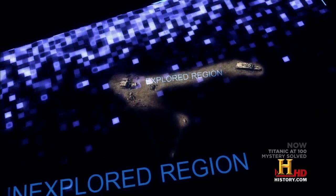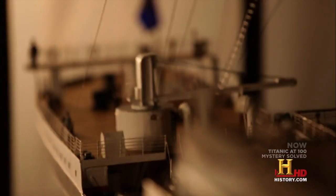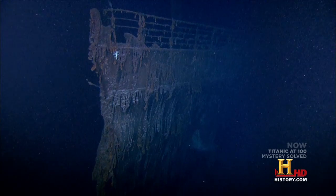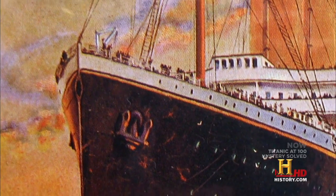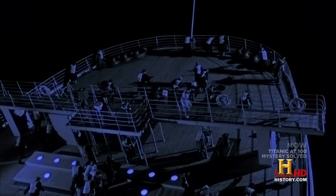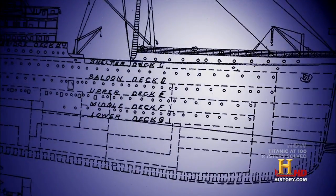When it's done, this expedition will have mapped every inch of the wreck site and found every piece of Titanic. We expect this to be the high point now. But even that won't be enough to unlock the final secrets of the disaster. Titanic was supposed to be state-of-the-art, practically unsinkable. Yet in less than 3 hours, she broke apart and sank, killing 1,500 people. Did the ship have a built-in weakness, faulty materials, or a design flaw?